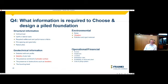Environmental information and constraints, as well as operation and financial requirements, are key to the correct choice of pile, which in turn affects the detailed design of the foundation system.